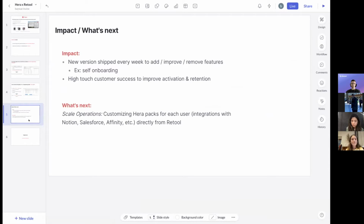What's next? We basically want to be able to customize Hera for each of the users directly from Retool. We're currently building integrations with Notion, Salesforce, Affinity, and other tools. Each user is going to get a different version of Hera based on their needs and their roles. And so we want to be able to do that directly from Retool. So this will be my next challenge on Retool.